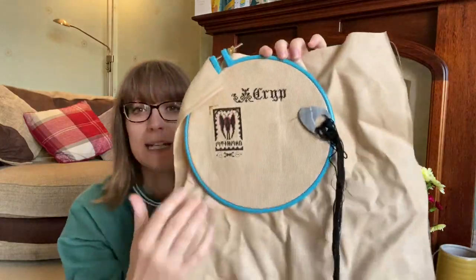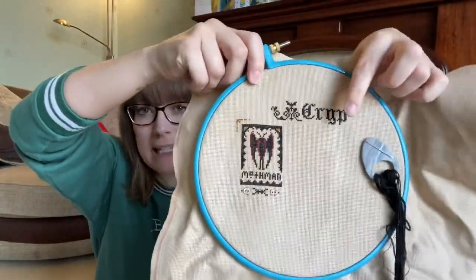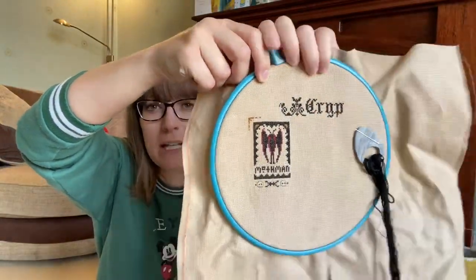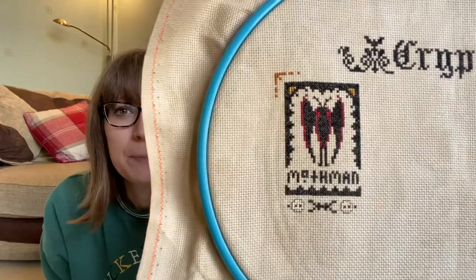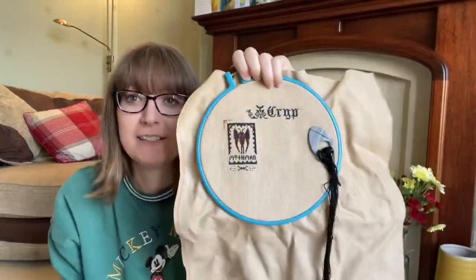And now I think there's 8 cryptids been released out of 16 in total, so they're halfway there. However, I am very behind and I've only done 1 so far, but it's better than none. So this is where I am now. As I say, last time I'd just done this little bit of the border, and now we have Mothman in there, which I love. I think he looks great.